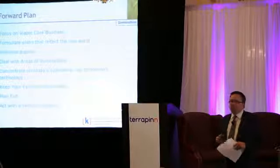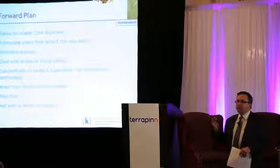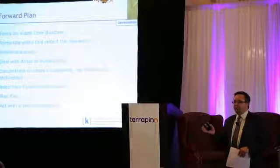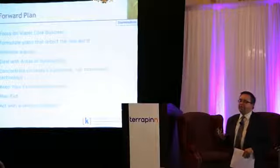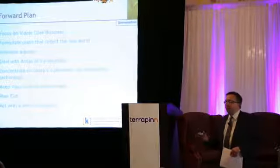The go-forward plan as a business plan, to me, really has two functions. It really forces you through an exercise that helps you map out a direction you want to move forward, and it's a best guess of how you want to move forward. And the second thing is it's a measuring tool to make sure that you're progressing towards the right path.